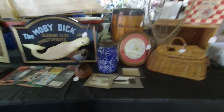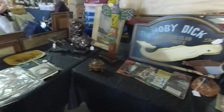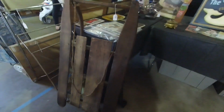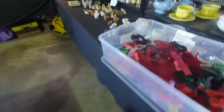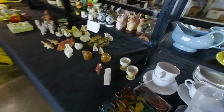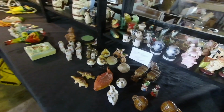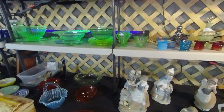And there's an old Cadillac Road sign and Moby Dick. And a nice old sled. That almost looks like something that somebody made. Those are all kinds of cookie cutters. People that like to make cutouts. They had bins and bins full of those. And lots of salt and pepper shakers. And some birds. And some other ceramics.